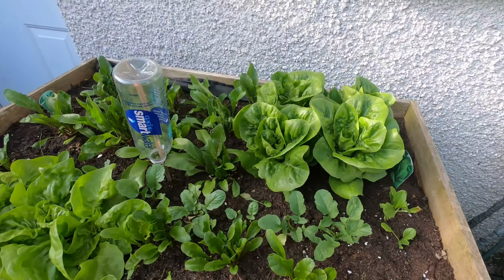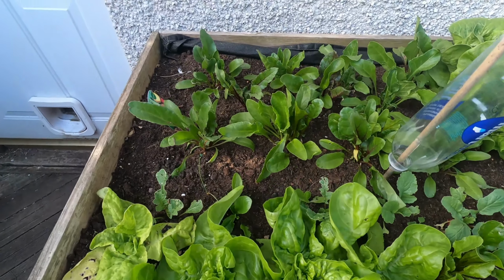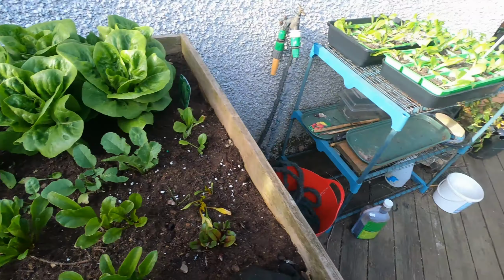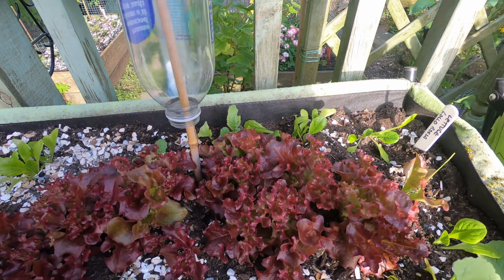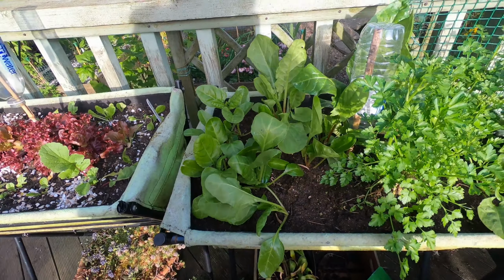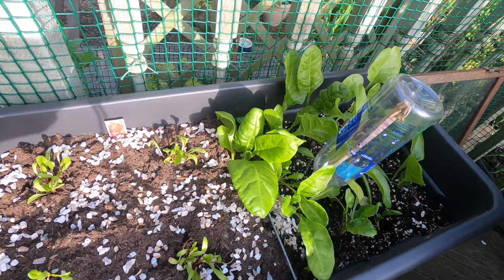Over in this bed, I've got my lettuce, sort of Cos type lettuce there, and an ordinary type lettuce here, and some beetroot, and some radish as well. Then going over to here, we've got some more. This is Lollo Rosso lettuce, and it's surrounded by some other little lettuces and some radish. Here we have some spinach and some flat parsley. And here we have some more beetroot and some more spinach.